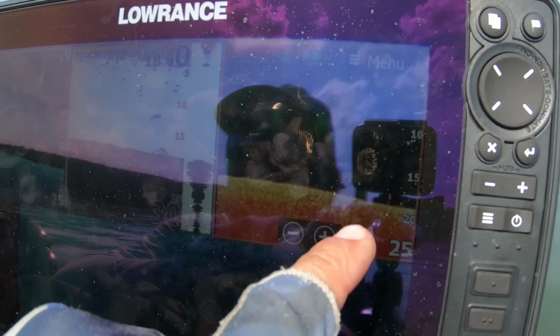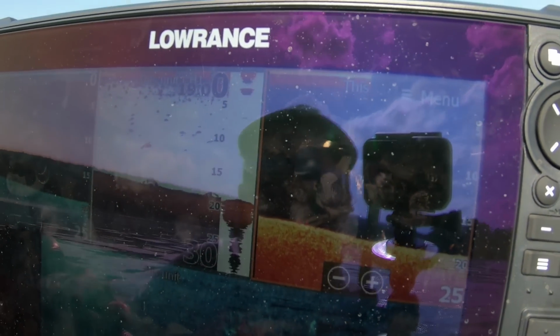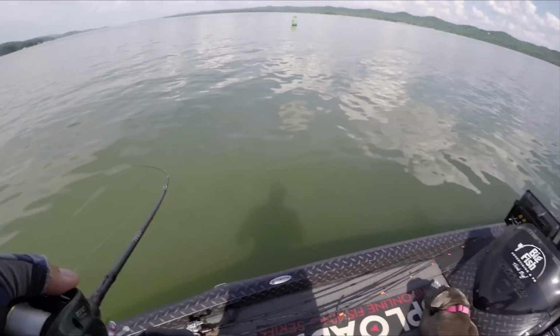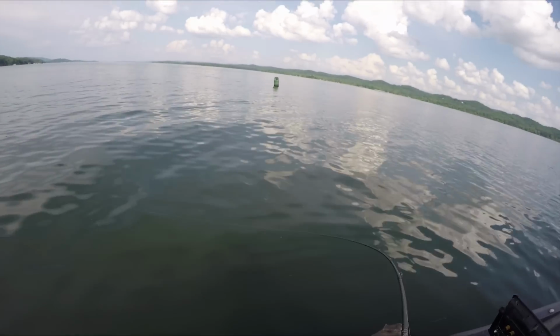Yep, there's a couple of them right there. You can see them, the little white dots. Not a whole bunch, but definitely fishable. Oh, there's a few more. That's what you're looking for. Fish on. And that's a good one. Just had to find the spot.